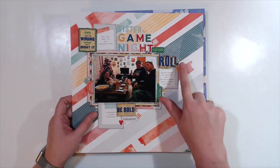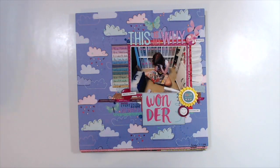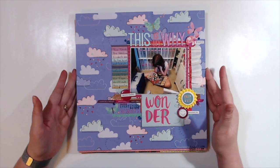And this is what I'm starting to do a lot more with the Nuvo drops because I have more colors, so I quite like it.